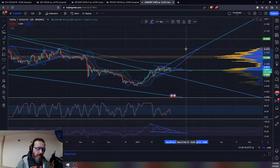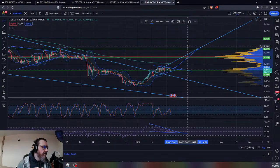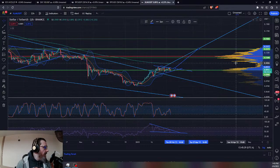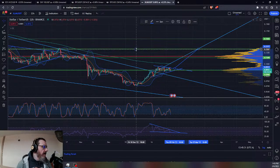And that could take us well above the point of control. So around 12.7 cents, which corresponds pretty close to where this area topped out before, where we had some wicks up, some wickage over here. So I would take a look at that area, 12.7 cents. I do remember the price hanging out there on that asset not too long ago.